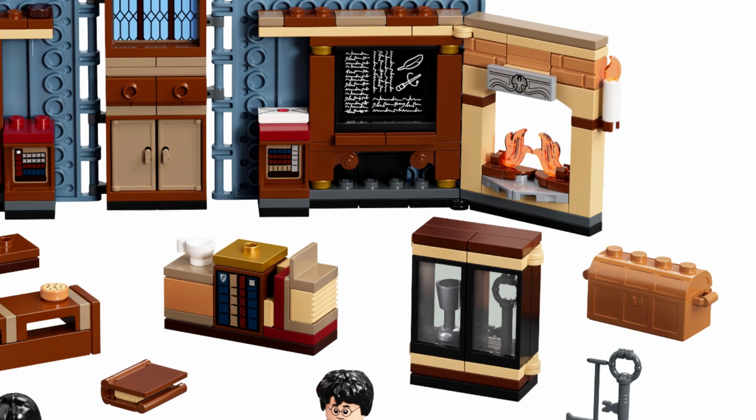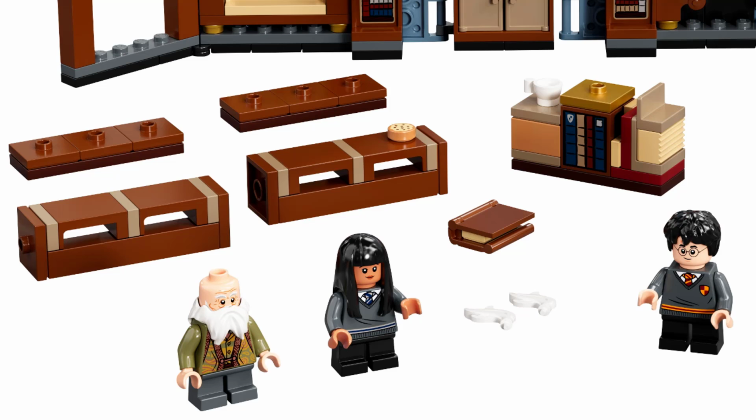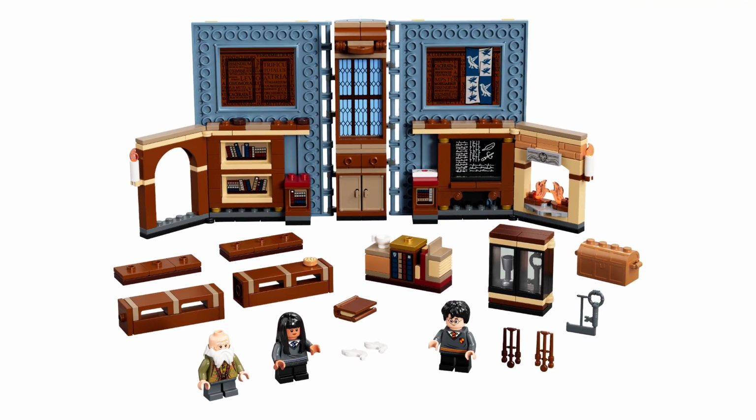Interestingly, they have what looks like a glass case that contains a goblet and a key. Then some feather pieces there and a couple of different desks, and there's a cookie there on one of the desks. And then Professor Flitwick has the desk there with a jumper in a metallic gold color, so he can stand up on his desk and demonstrate the spells.